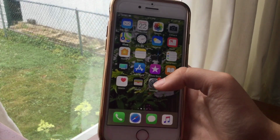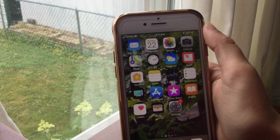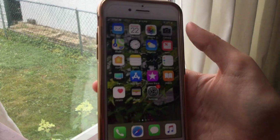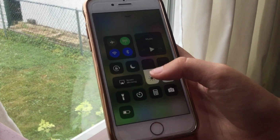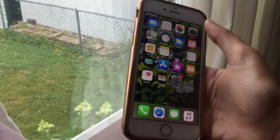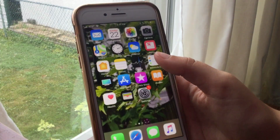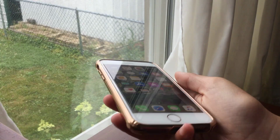So we're just going to start with the calendar and mail, which I don't really use at all. I use mail on my iPad mainly, so I don't really get on the mail on my phone. Photos I'm not going to go through because they have pictures of family members that I'm sure don't want to be on a video, and my camera, so here's my camera. Then we have maps, which I'm not going to show.